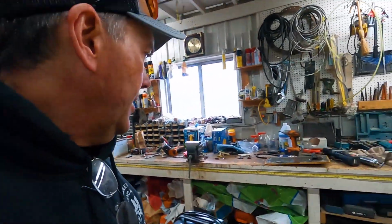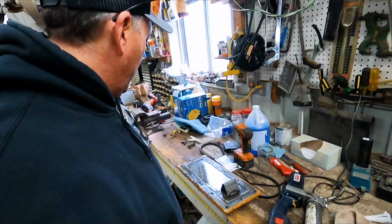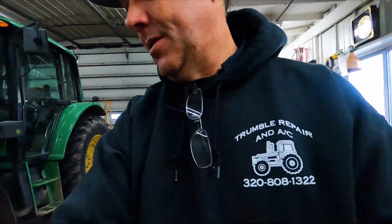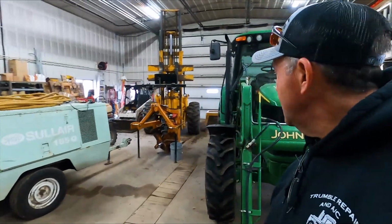So now I got to put some adhesive sealant on the cover, get that all gooed up with the good stuff, put it back on, and head off to cold storage.